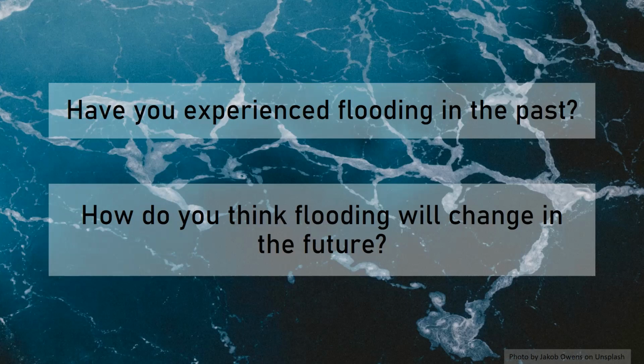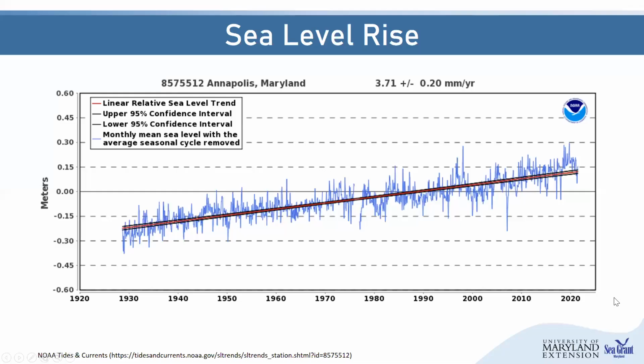So thinking about what's happening in the future, if you were with us last week, we talked a little bit about how climate change is expected to cause more intense precipitation events that can lead to more flooding, and also more intense coastal storms like hurricanes. But in addition to that, another big factor contributing to coastal flooding is sea level rise. This is something we've already seen produce more frequent high tide or sunny day flooding, and that pattern is going to continue in the future.